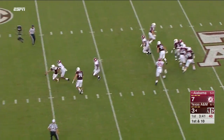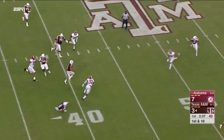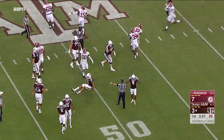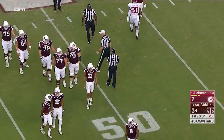Mond, pressure right up the middle. Somehow gets away from three Alabama would-be tacklers, and the ball is down. And it looked like Evans falls on it. Indeed he has. Alabama football.